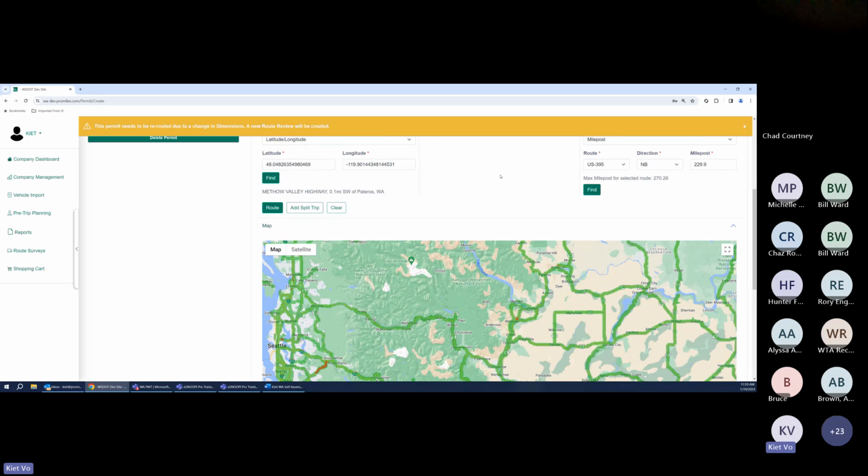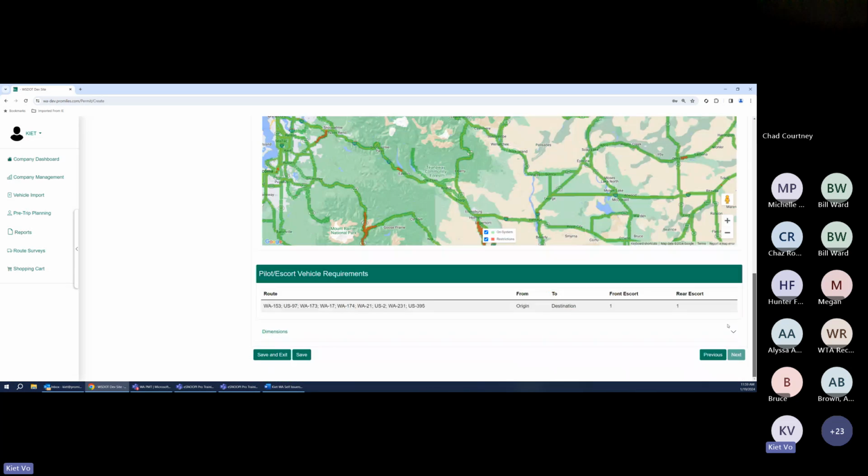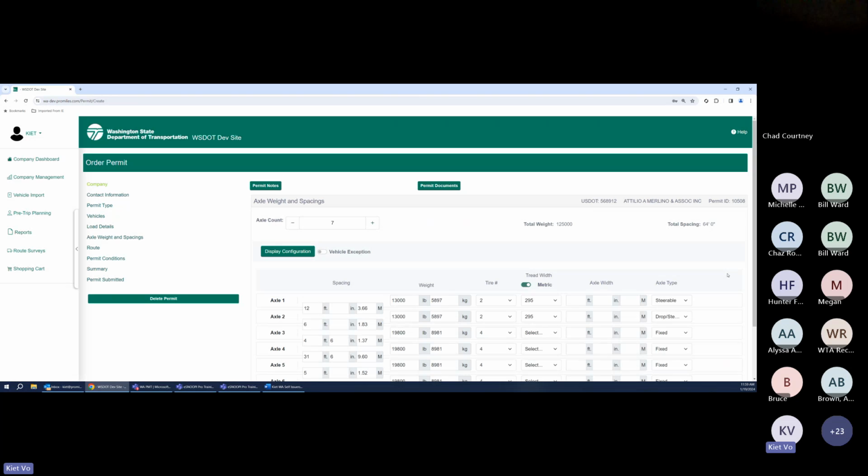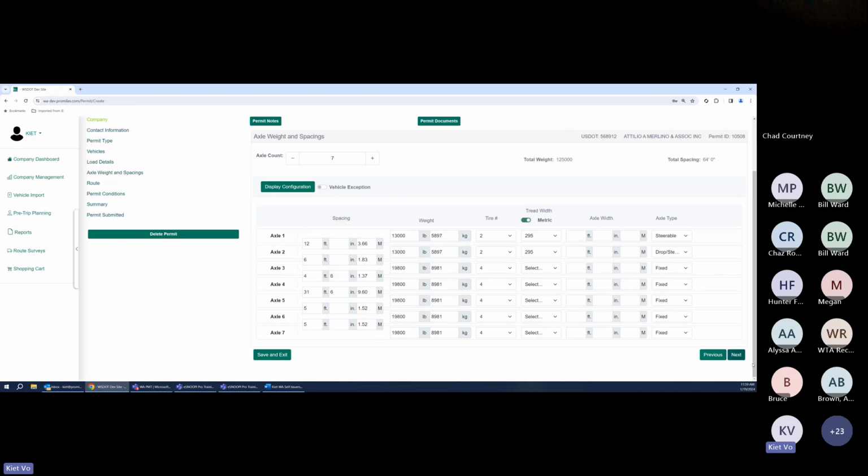You can. Let me see here. You should be able to return back to this page, the previous page, and see the local mileage. We'll make sure that is something that you can edit.